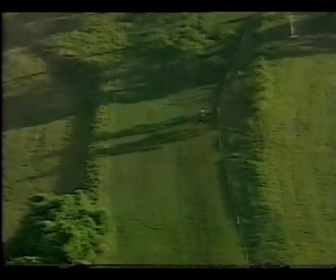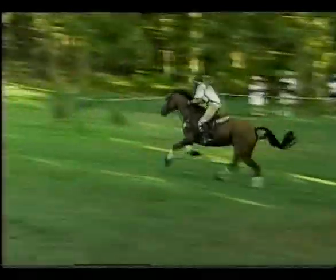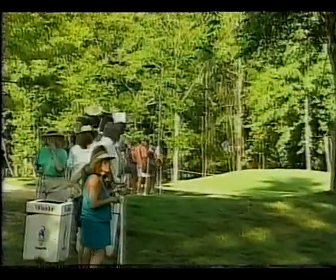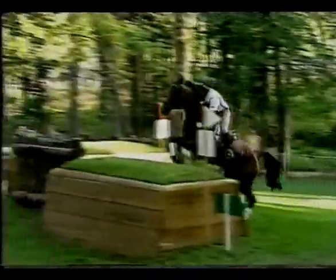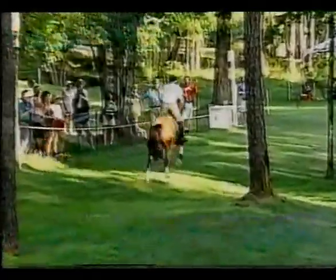Well, we're talking tremendous power in horse and rider and precision we talked about earlier, and you're seeing it here. This is a great ride. You can see how he's still going fairly fast, but the horse is getting a little bit tired. He's landing and dropping his neck a little bit on the landing side of fences. Blyth's doing a very good job of keeping him together, but you can see it's been pretty taxing.